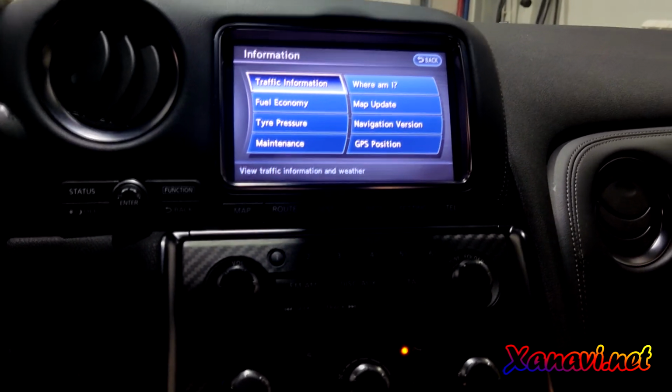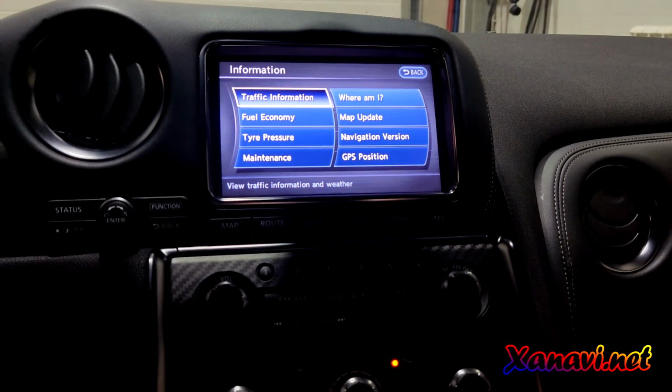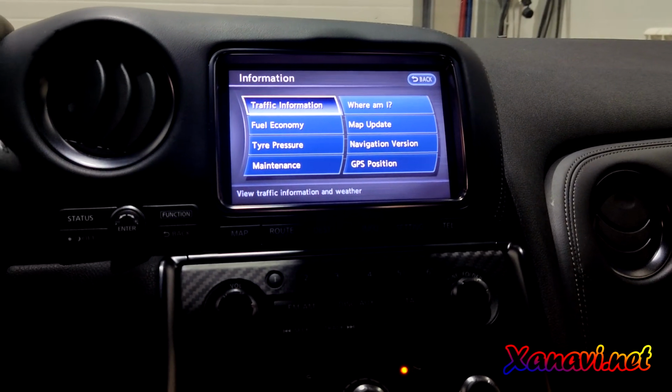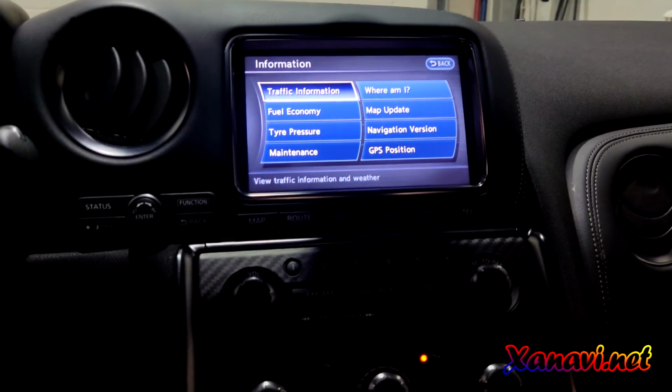Well, so that's it, all the functions work, and we have a GT-R with the infotainment system same as in European produced cars.